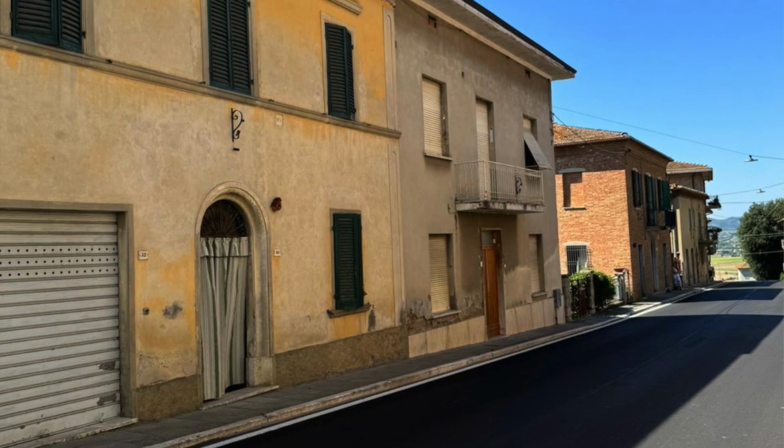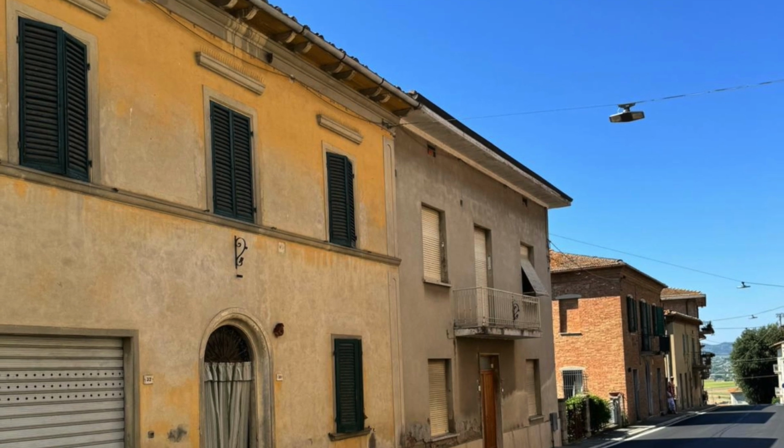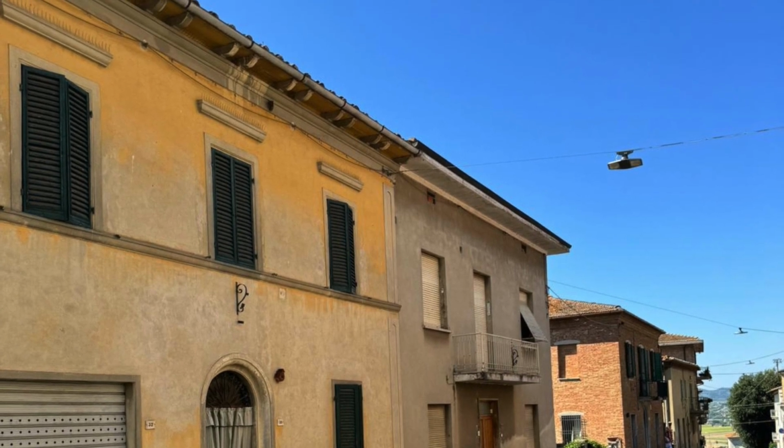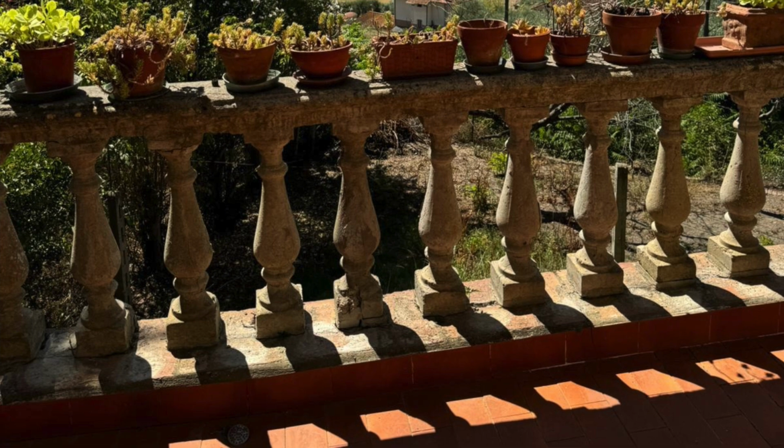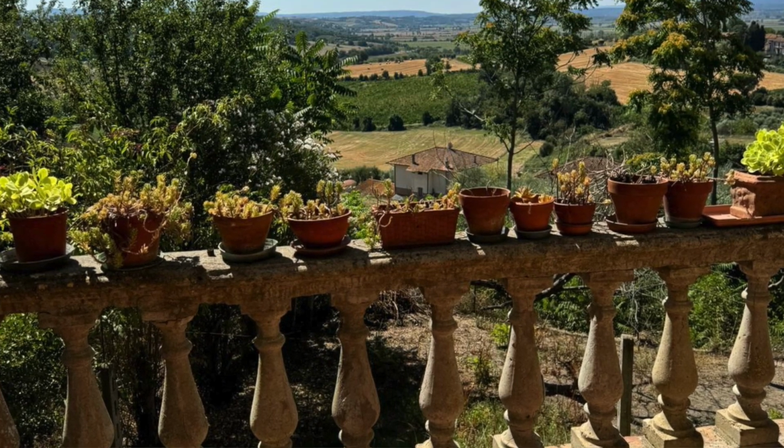It needs a little love, but of course, all the best ones do. And it's 280 square meters. Plus, it has a spectacular terrace out the back with gorgeous Tuscan views. It's crazy. You're gonna love this one.